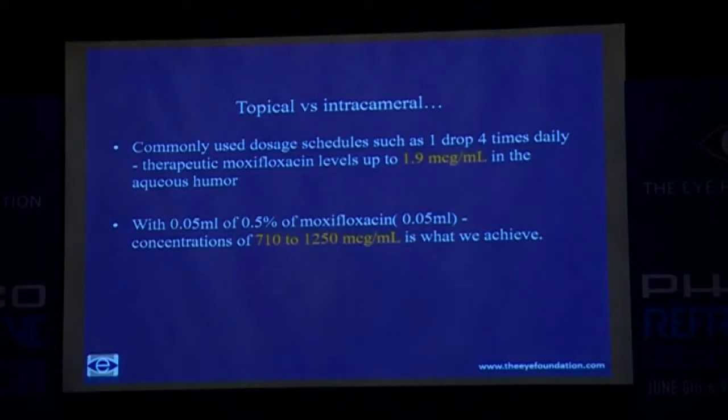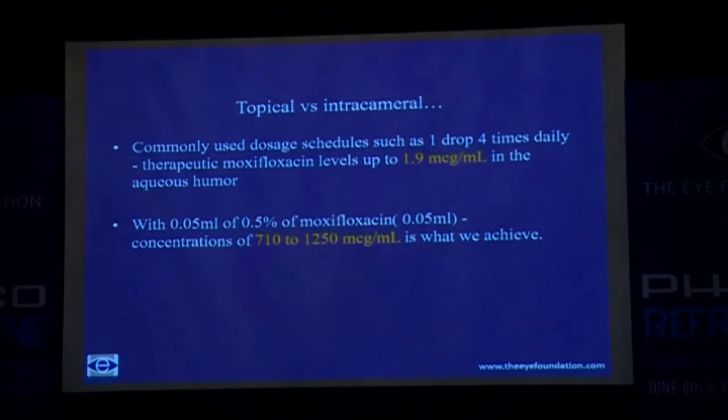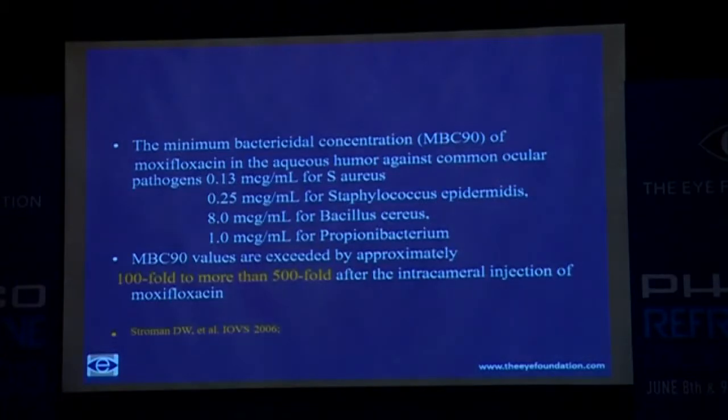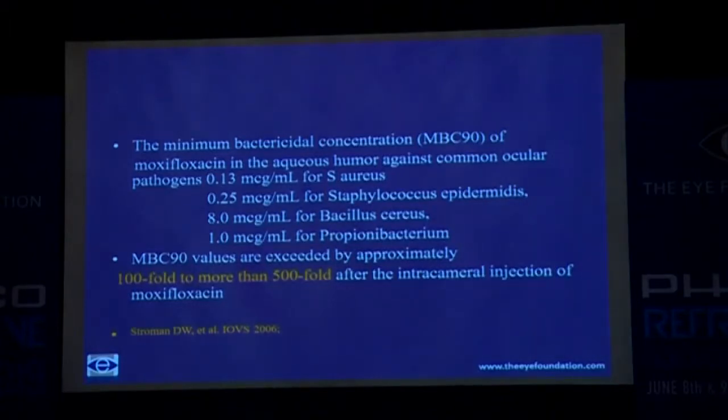For example, in this case we have compared moxifloxacin, which is the commonly used drug regimen. When you use one drop 4 times daily, which is a common regimen that we follow, that achieves a concentration of about 1.9 micrograms in aqueous humor. Whereas if you use just 0.05 ml of moxifloxacin, that achieves a concentration of about 1250 micrograms in aqueous humor. And when you compare the minimal bactericidal concentration that is required to kill the microbes, the common causative agents in your infective endophthalmitis, we almost achieve 100 to 500 fold what is required with moxifloxacin.